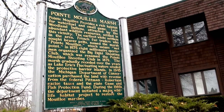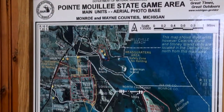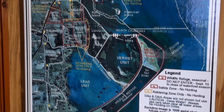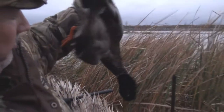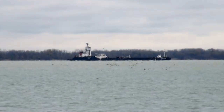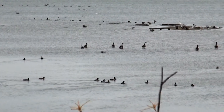The state started acquiring the first couple thousand acres in 1945, and as of today, we have a total of 4,040 acres for the entire Pointe Mouillee State Game Area. Managed hunting here began in 1978. This is really a funnel area for migratory birds as they migrate down the Detroit River, and this is one of the first stops they have before they start heading south.